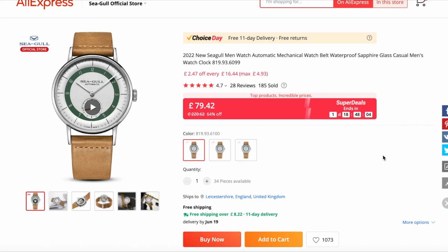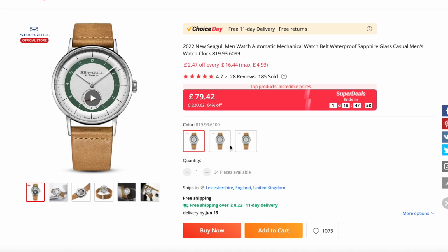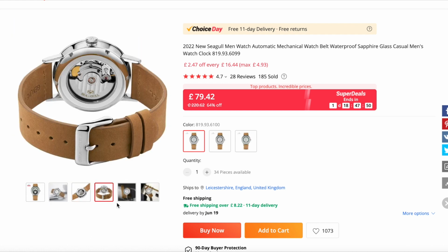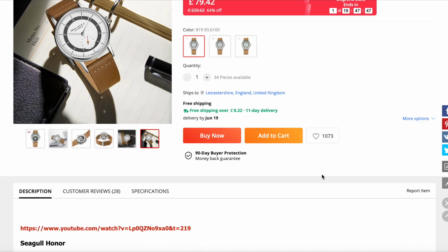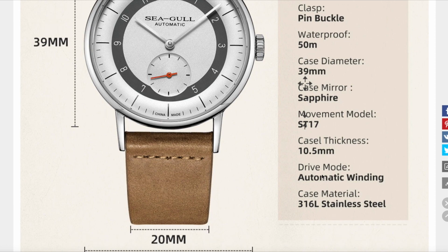Have you ever asked yourself, what does Seagull, the largest manufacturer of movements in the world, do apart from the 1963? Well, try this Bauhaus meets Chinese design for size, and it is a little beauty. It comes in at 39mm in diameter, 10.5mm thick, and a 20mm lug width. Now, Seagull have a hell of a legacy, having been founded in 1953. Alongside manufacturing their own in-house movement, they sell largely to the third-party market, with brands as far afield as Timex, as well as AliExpress and micro brands from time to time.